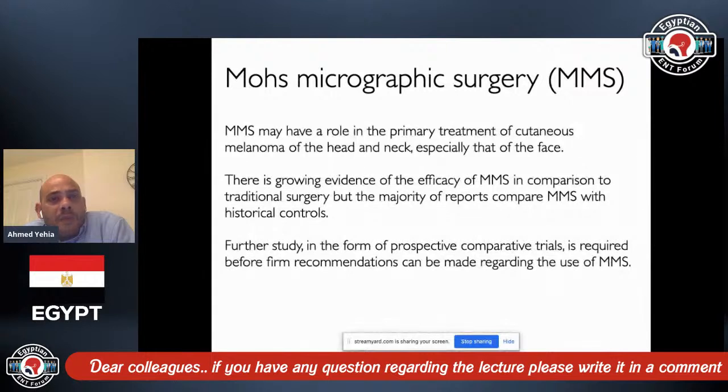Mohs micrographic surgery may have a role in primary treatment of cutaneous melanoma, especially in the face. There is growing evidence of the efficacy of Mohs micrographic surgery in comparison to traditional surgery, but more trials and more research need to be done.